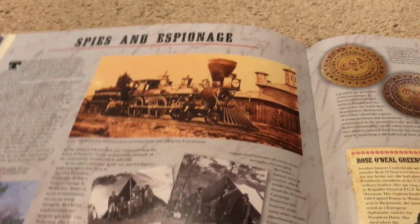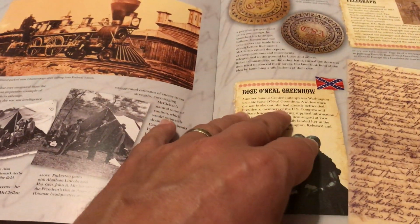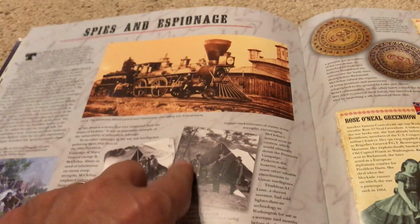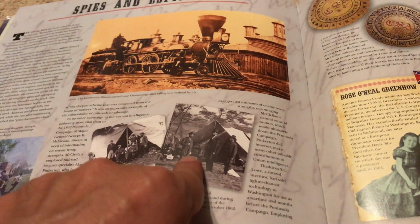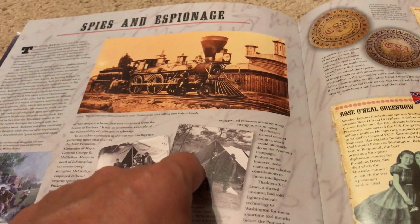Interesting. Here's a chapter about spies and espionage. Rose Greenhow was a famous Confederate spy. They even made a movie about her, like a made-for-TV movie. Allan Pinkerton, standing next to Abe Lincoln here. The Pinkerton Detective Agency eventually became the Secret Service.